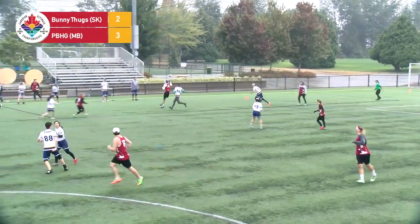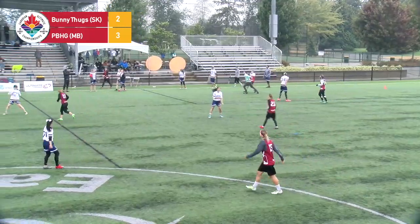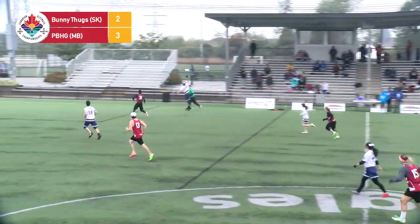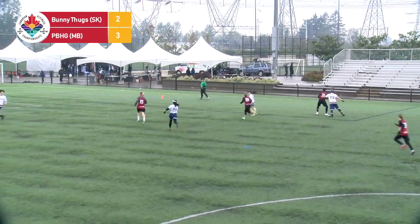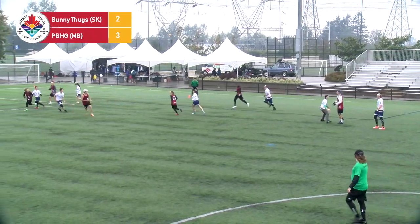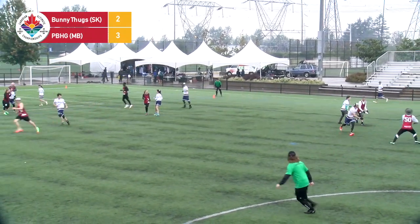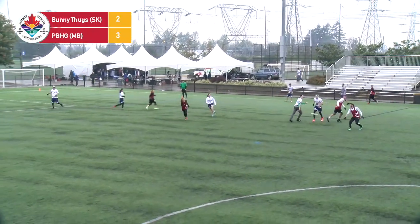The Thugs a chance to go back the other way, looking for a break. And Beardsell unable to get around his defender there as the disc goes up, and Garrett Peters reading that one well. Again, Justice Paul puts that flick into space. Peters resets to Paul, going one and two. Paul looking for Fertoski, finds him.